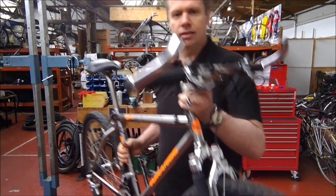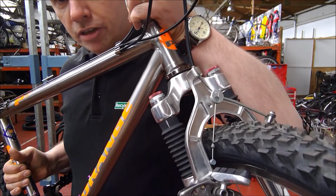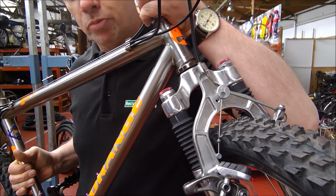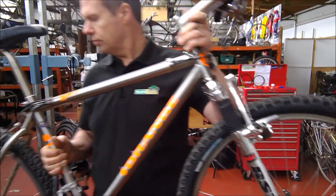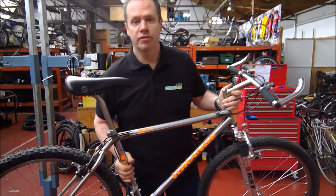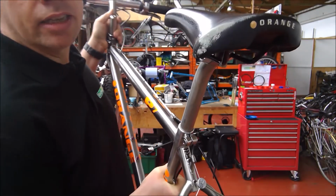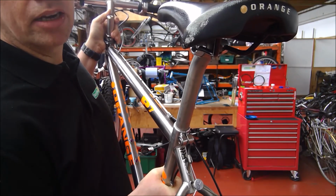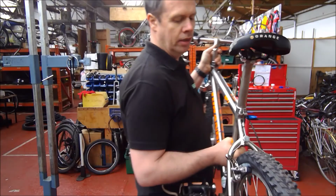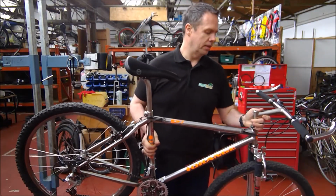It still has, I don't know if you can make it out, its original brake blocks, and there's absolutely no wear on those brake blocks. Now what makes this bike special for me is that it has that little DC on the back of the seat stay there. That means this bike was prepared and sold by Denton Cycles in Newcastle.